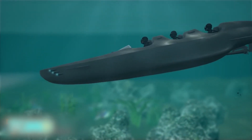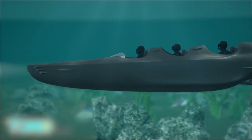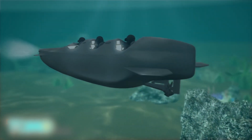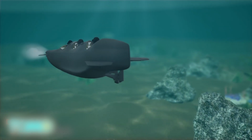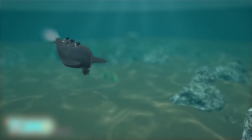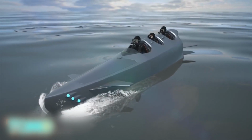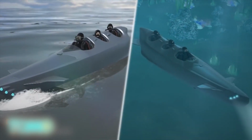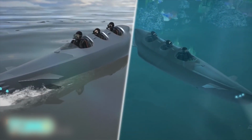It can carry 350 liters of cargo, meaning divers are able to carry more air or equipment as required. The 570-kilogram vessel is powered by 2 10-kilowatt electric thrusters. These propel it at speeds of up to 16.7 kilometers per hour on the ocean surface and 20 kilometers per hour underwater.